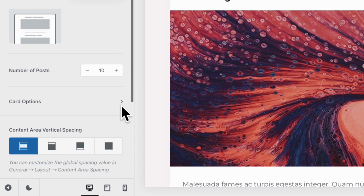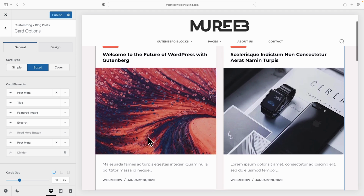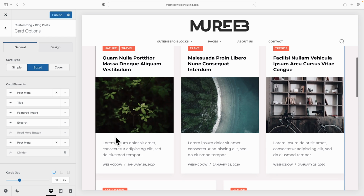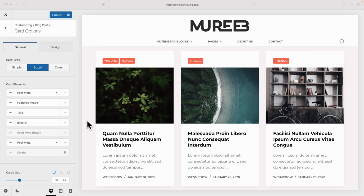Okay, so now let's go back down to card options. So I'm going to click on this. Let's see what we're looking at here. I'm actually going to go to this row where it's easier to see everything at once. So what we have here are a few different elements for every post. We have the category cards. We have the title of the post, the featured image, an excerpt of the post, and then some meta elements, the author, the date, that kind of stuff. And this is all accounted for over here in order. So for instance, you could drag the title underneath the featured image, and that's where that would go then.